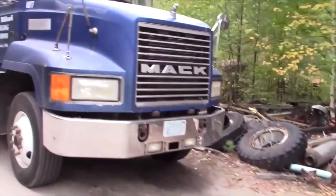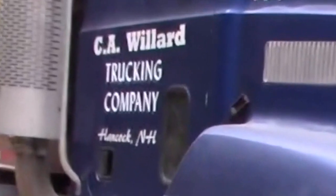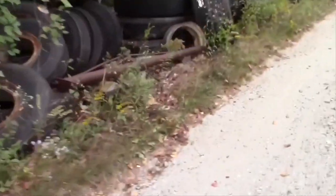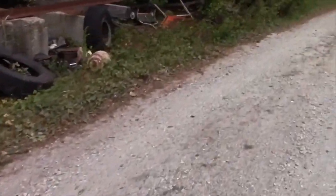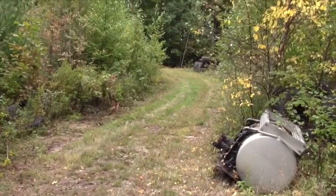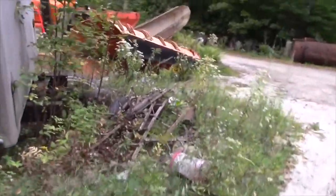Then there is another tractor trailer truck bearing the name of C.A. Willard. And it also looks like it's in pretty good working order next to the piles of junk and debris that litter the premises. So I saw a small trail to the right. Again, it looked freshly mowed. And I walked down that trail to see more equipment used for sanding and plowing roads. It looks like this guy may have a contract with the city.